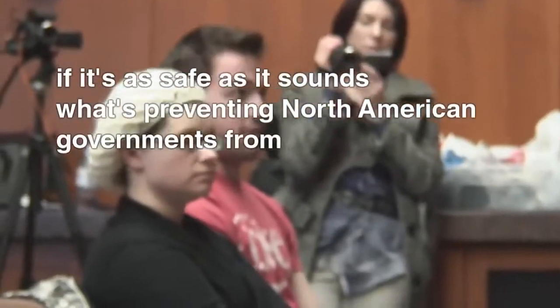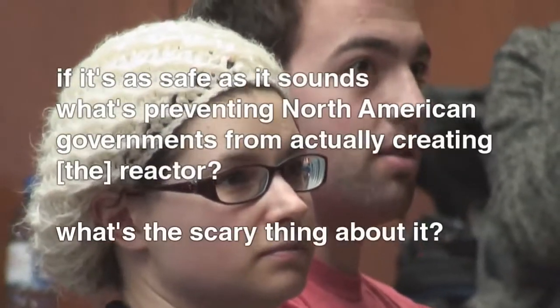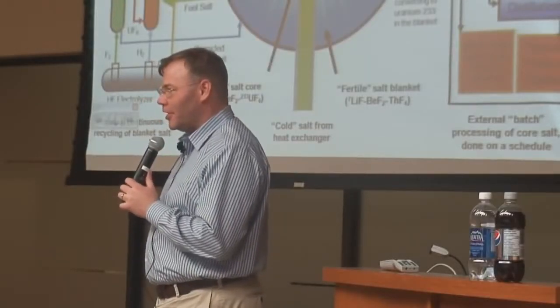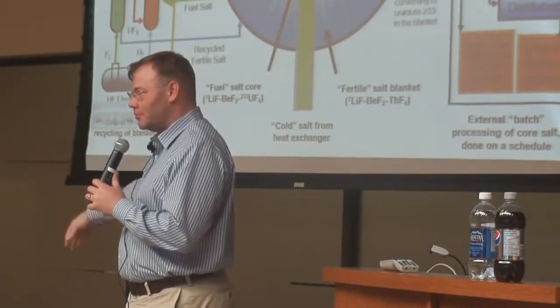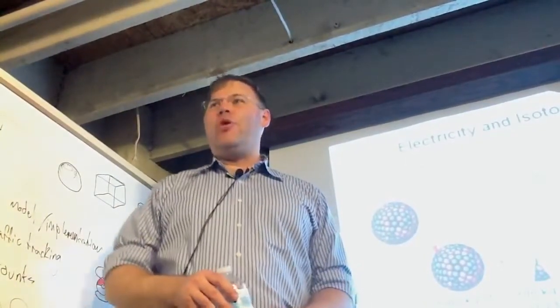If it's as safe as it sounds, what's preventing the North American governments from actually creating a reactor? What's the scary thing about it? Ah, you're thinking like me 10 years ago. You're looking for a reason why not. I don't think there is a reason why not. There may be a reason why they may not be excited to do it, but there's no reason why they can't do it. If I'm a company that's building CANDUs or light water reactors or anything, what competitive advantage do I have by pursuing this other direction? Probably don't have any. If there's such a thing as nuclear hacking, it's what this whole thing is about.